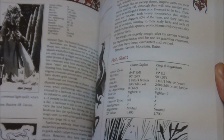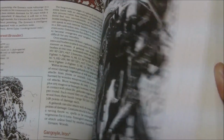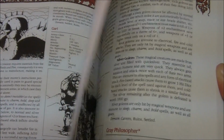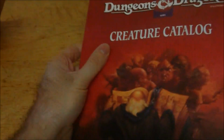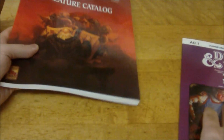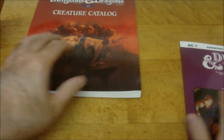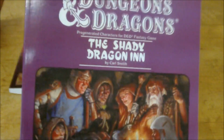So yeah, like I said, unfortunately it's not the Rules Cyclopedia that I was really hoping for. But it is something to go along with it. So when I do get the Rules Cyclopedia, I will have the Creature Catalog to go along with it. That is really cool. Always looking to expand my collection of D&D Basic materials. And this is D&D Basic as well.